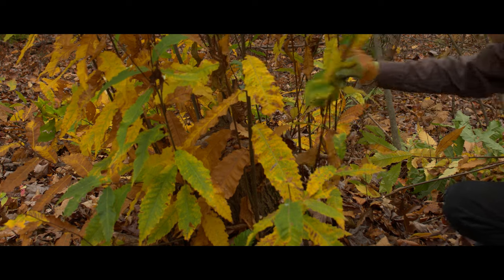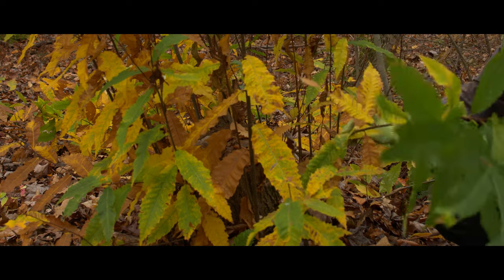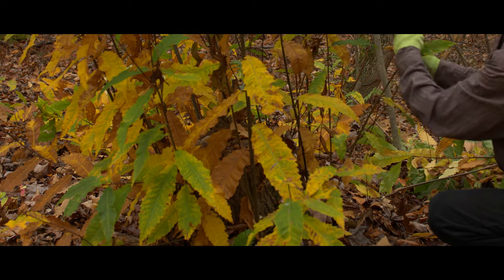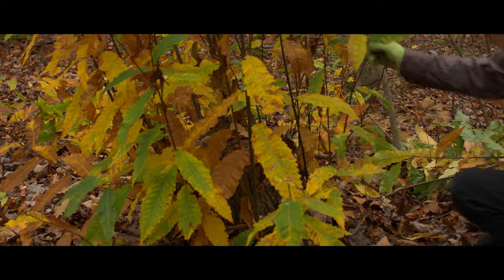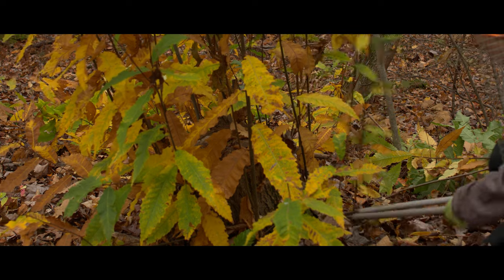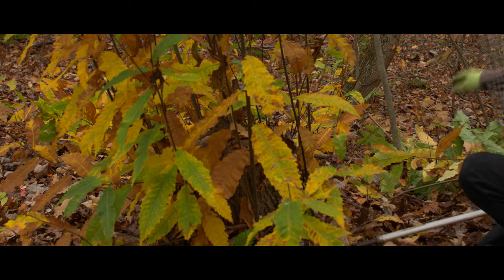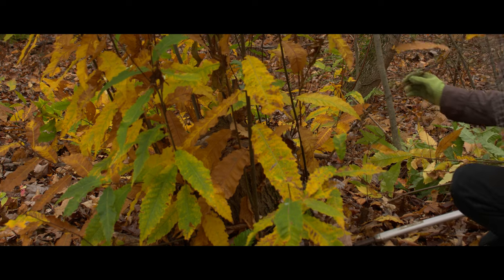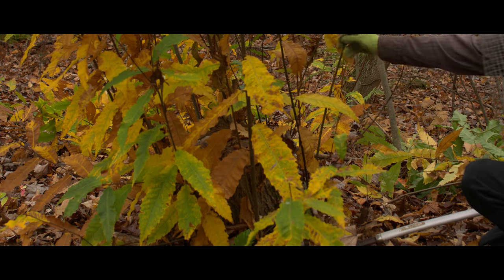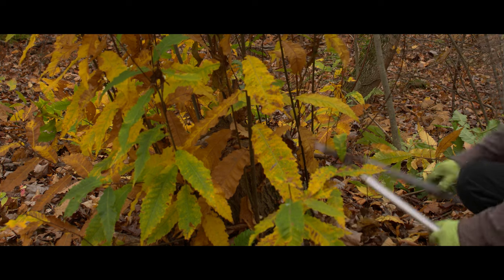Very close inspection is required because we don't want to miss any that have succumbed to the blight. We only want ones that show any kind of defense against the blight.